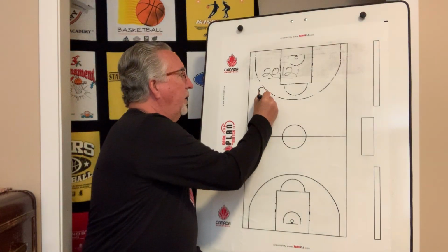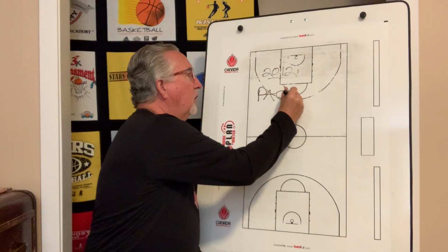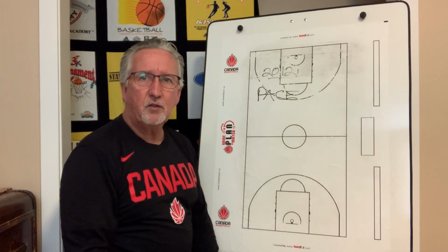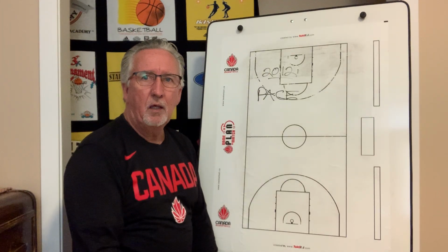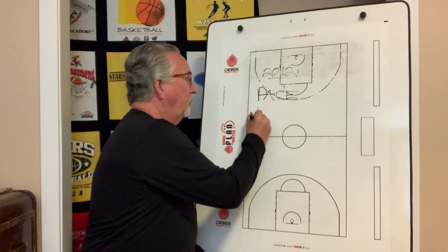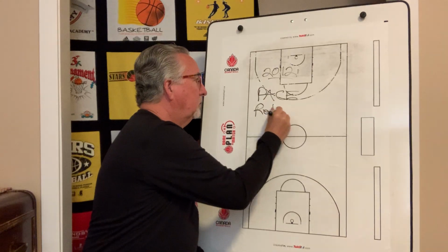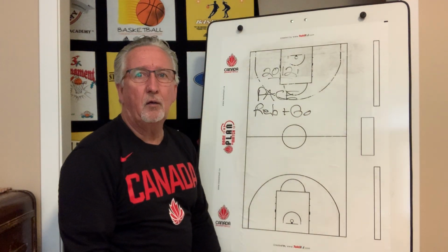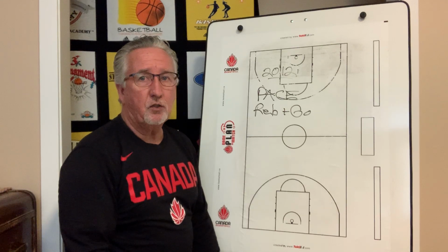One of the things was pace, playing the game with pace. All the best teams in the world play with speed. They're fast, they're quick, they make quick decisions, and they call that pace. One way to get pace is what they call rebound and go. Whoever gets the defensive rebound goes right away and starts dribbling.